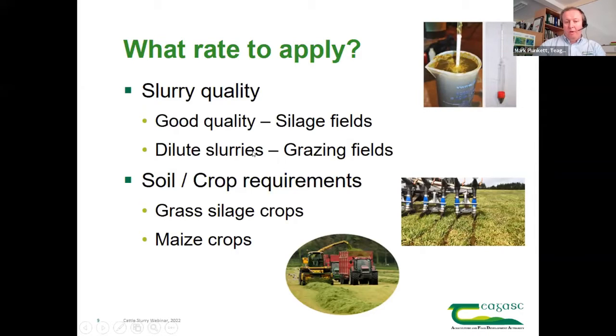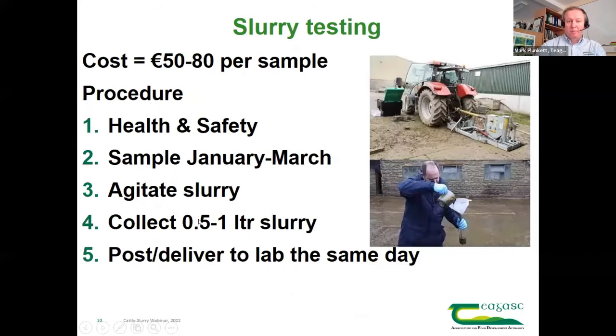They have a lower amount of nitrogen and also a lower amount of P and K. And also key information there is the soil test results and crop requirements. So we target the majority of our slurries to grass silage crops or maize crops. In terms of slurry analysis, to get a better handle on the quality of the slurry or its NPK value, we would strongly recommend that you test your slurry.